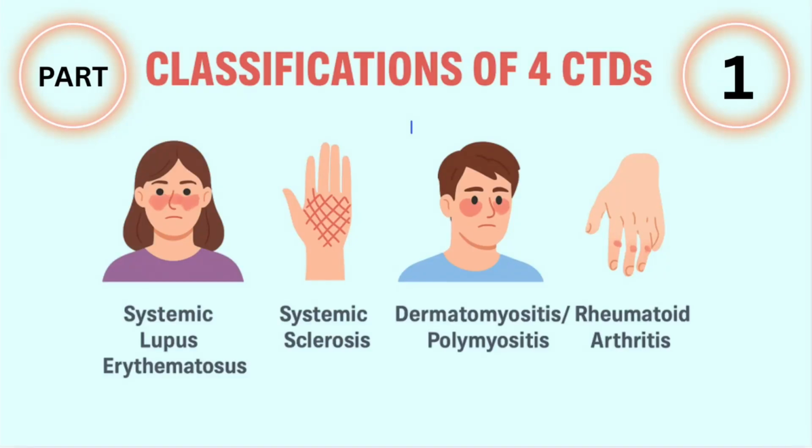Classifications of 4 CTDs: SLE, systemic sclerosis, dermatomyositis and polymyositis, and rheumatoid arthritis. Number 1, systemic lupus erythematosus. This condition is an autoimmune disease where the body's own immune system mistakenly attacks healthy tissues. The damage happens because immune complexes get deposited in different organs like the skin, kidneys, brain, and joints.